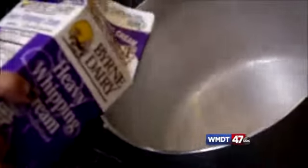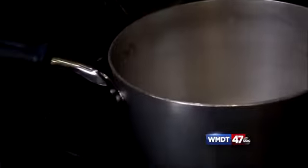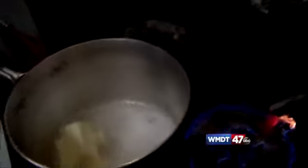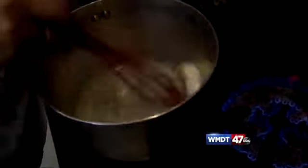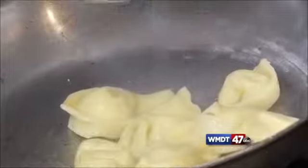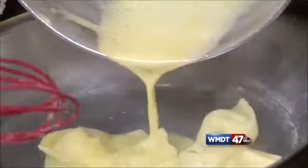You see how that's better? Butter always makes everything better. So you add just a little bit. Thicken that up. And a lot of chunks of butter. And this is going to be our lemon butter sauce that we cook our tortellinis in. She whisked away until the butter melted, added some lemon juice and salt and pepper.